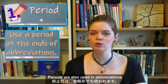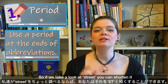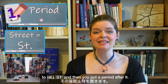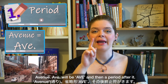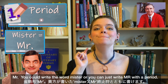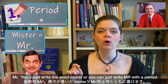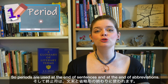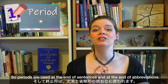Periods are also used in abbreviations. So if we take a look at street, you can shorten it to ST and then you put a period after it. Avenue, AVE will be AVE and then a period after it. Mr, you could write the word Mister, or you can just write MR with a period. So periods are used at the ends of sentences and at the ends of abbreviations.